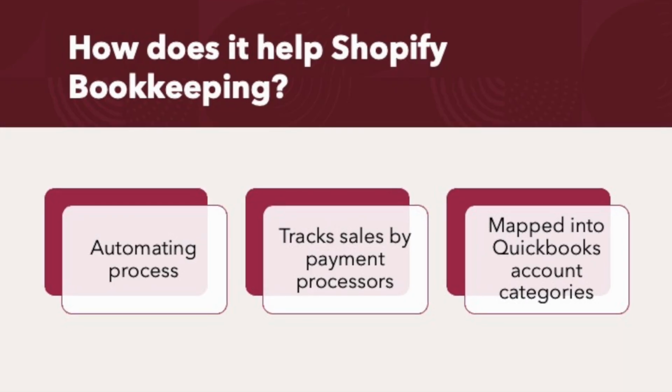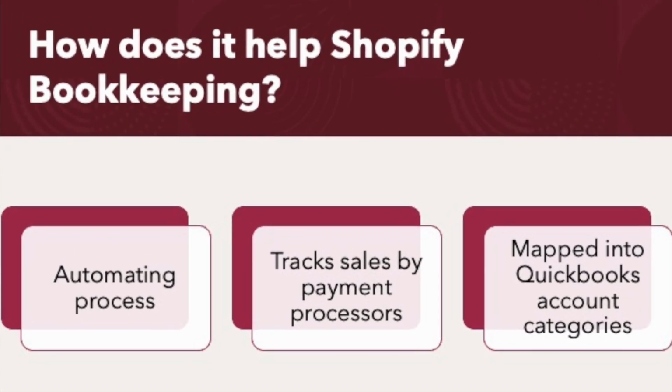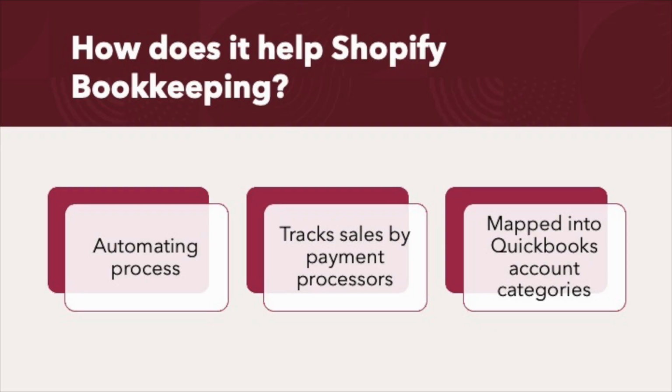For example, if you sell with Shopify Payments, Affirm, or PayPal, each payment gateway should be mapped to its own QuickBooks account category. So in QuickBooks, we have to have a custom chart of accounts. This is essentially telling A2X where to send the transactions. If A2X has a summarized transaction for PayPal, we have to tell it to put it in the QuickBooks PayPal clearing account. You can think of QuickBooks as a receiver of data.